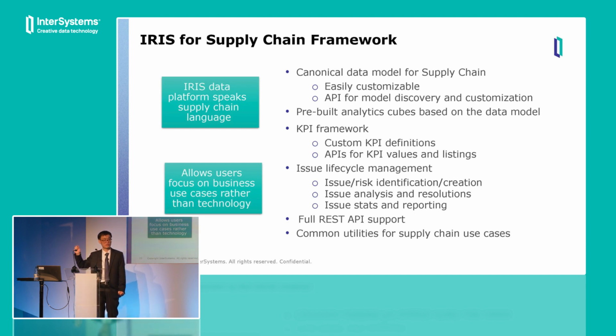Different from one to the other. So we have to be able to support that, and which we do today. And because we have the data model built in, we also pre-built quite a few analytics cubes. So in case you want to do some analytics work, you don't have to do a lot of heavy lifting. We are doing that for you.